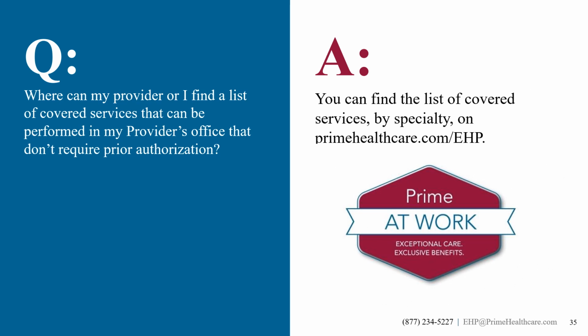Where can my provider or I find a list of covered services that can be performed in my provider's office and do not require prior authorization? You can find the list of covered services by specialty on www.primehealthcare.com/EHP or contact Prime Customer Service.